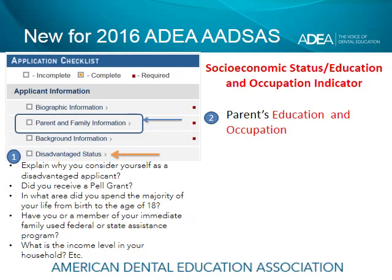Research has found that the parent's education and occupation can determine the applicant's status. The indicator will be provided for each parent in your AADSAS application. For more information about this, please go to ADEA AADSAS Application Instructions.